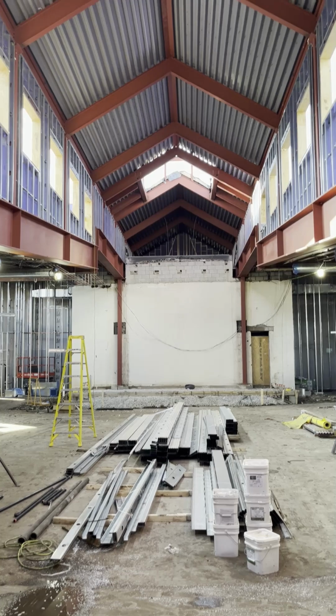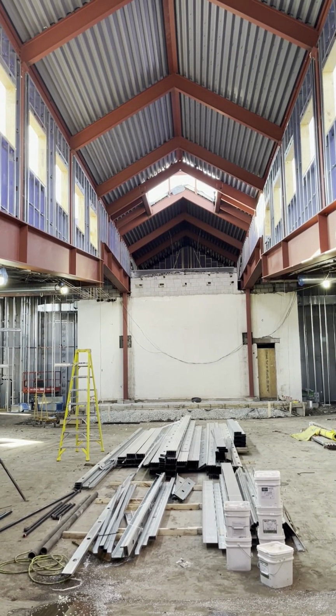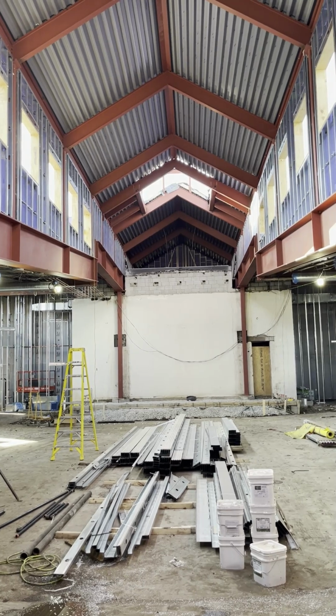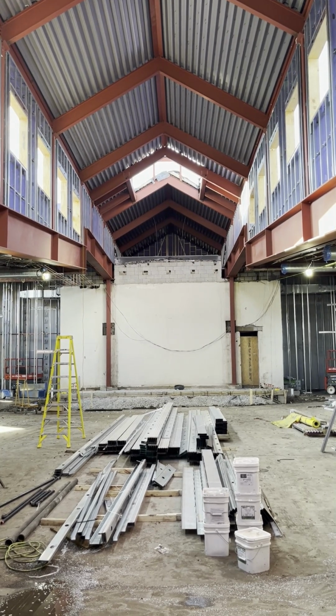You can see the cupola. That's the last piece up there. The roof of the church should be done by the end of next week. And once that roof is done, that flat roof area, they can build scaffolding, go up and finish the cupola. But the roof should be weather tight probably next week, except for the cupola.